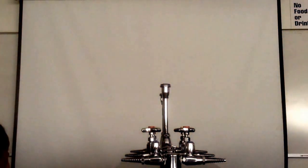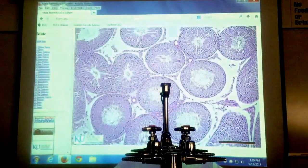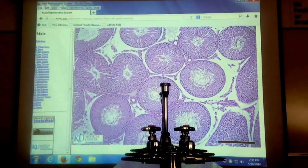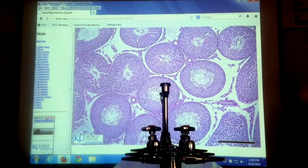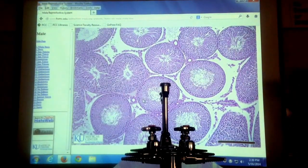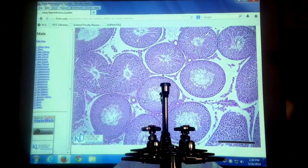So on lab, when you get a slide, which you will, you want to be able to say that you know the gland or whatever. So that's a testis. How would I know that's a testis? What do you see that tells you? It is probably tubules. Lots of tubules. So a testis will have lots and lots of circles all over the place. These are the seminiferous tubules.